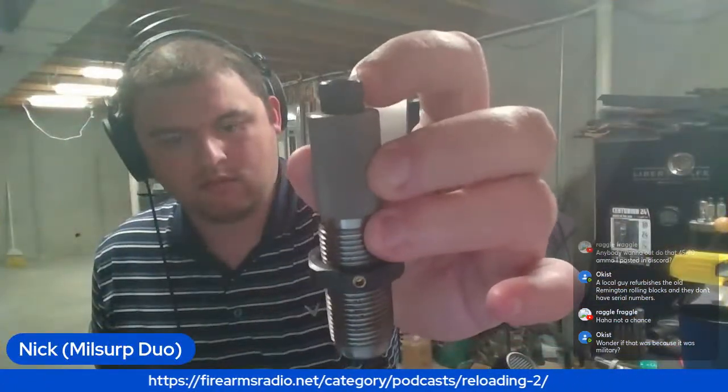But as you were saying, that portion here, is that supposed to come out of an RCBS die? What, this little black bushing? Of course, you've got your decapping rod. Full length sizing, you get your rod here that comes out with your little collar screw. Mine is tight as heck. That's what I thought.